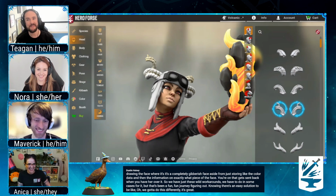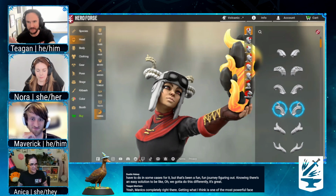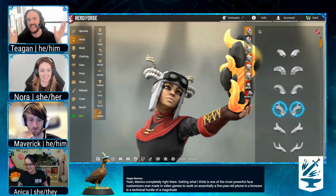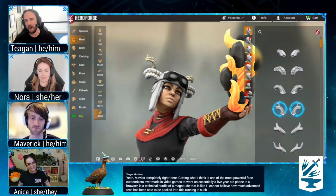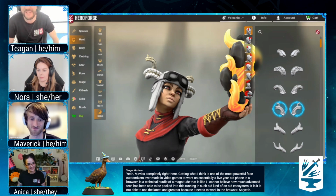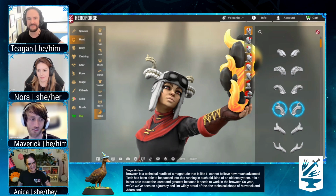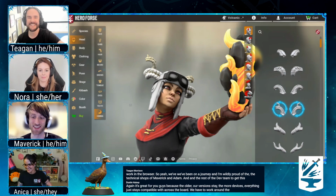It's great. Yeah, Maverick's completely right there. Getting what I think is one of the most powerful face customizers ever made in video games to work on essentially a 5-year-old phone in a browser is a technical hurdle of a magnitude that I cannot believe. I can't believe how much advanced tech has been packed into this, running in such an old ecosystem. It is not able to use the latest and greatest because it needs to work in the browser. So we've been on a journey, and I'm wildly proud of the technical skills of Maverick and Adam and the rest of the dev team to get this working the way it does. Yeah, and it's great for you guys, because the older our versions stay, the more devices everything stays compatible with across the board. We have to work around the issues so you guys don't have to.